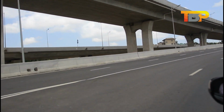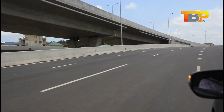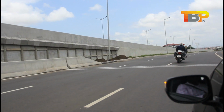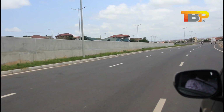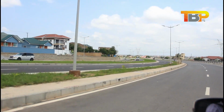We are going to turn over and come back to the stretch. This is the second and third tier respectively. We are showing you the direction. This is the Ben Archer TV channel, a live coverage of the Pokuase Interchange project. And as you can see, we are moving through the Ablekuma lane, and the greenery, very beautiful. The greenery, as you can see. Brahima, what can you say about the greenery?